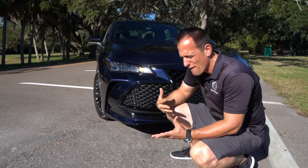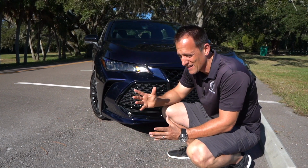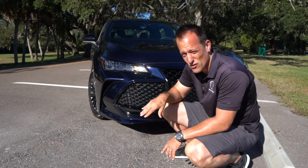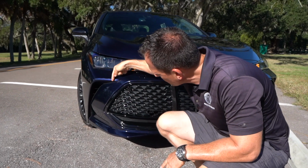Now, some people feel it's a little too much grille, but if you notice and you look at a lot of the other brands, grills are what's really in right now, and that's what manufacturers are putting a lot of attention on. But before we get to the grille, what I do love is the way the bodywork extends out.